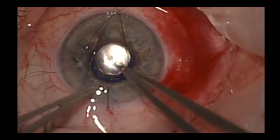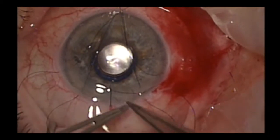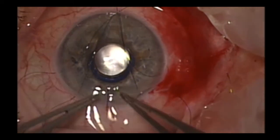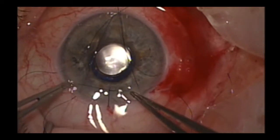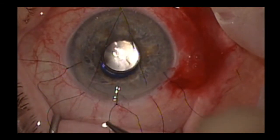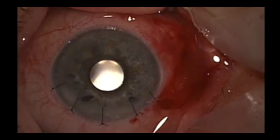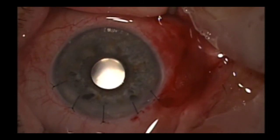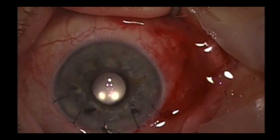To prevent an acute pressure rise in the eye postoperatively, 2 small peripheral iridectomies, or small holes in the iris, are surgically performed at the end of the procedure. This operation takes about 30 to 40 minutes under local anaesthesia, and the patient goes home at the end of the procedure.